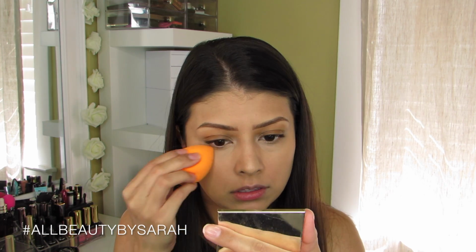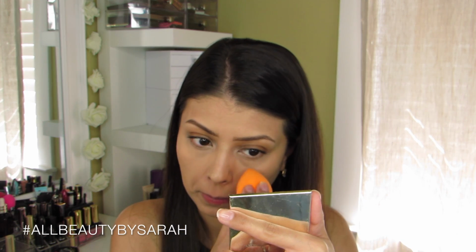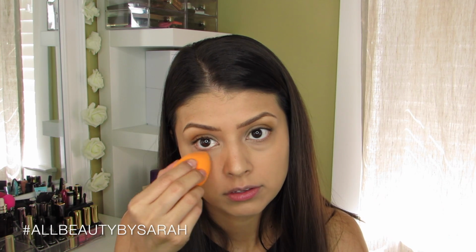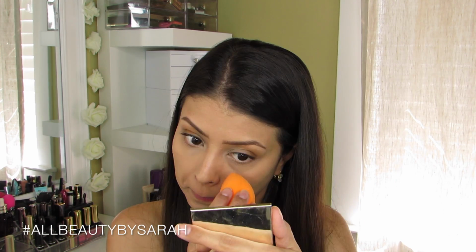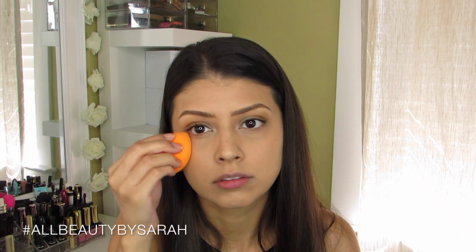And since I applied my concealer with my ring finger, I'm simply going back with a damp Real Techniques sponge and making sure that everything is nice and evenly distributed. To set the under eye area, I'm going to be using the Maybelline Master Fix Loose Powder and just grabbing a little bit of that with the Real Techniques sponge and dabbing it underneath the eye really lightly because I don't want to disturb any of the previous product that had already been placed.